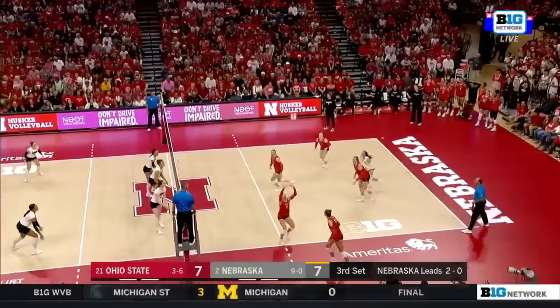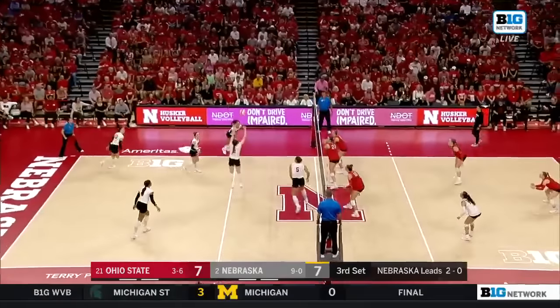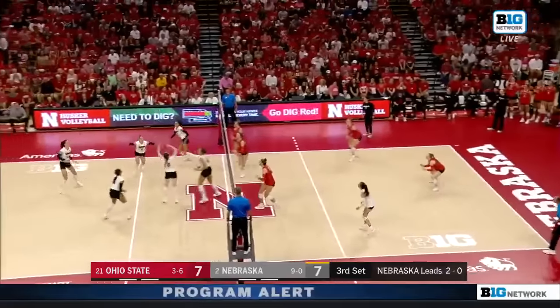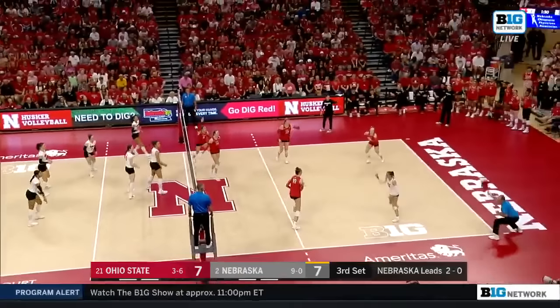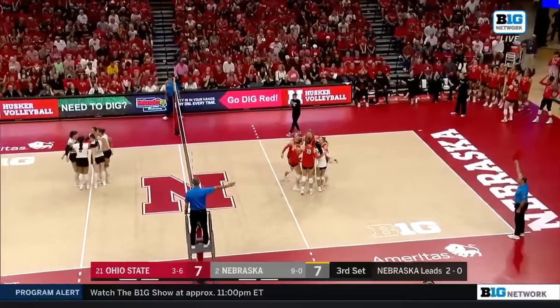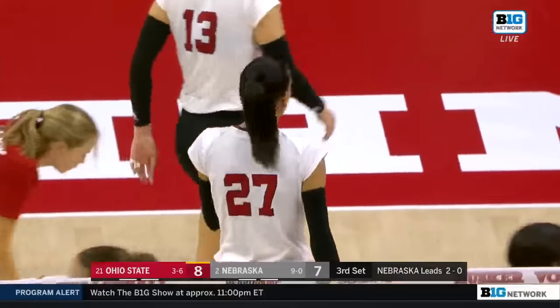Tough serve by Orr. Well off the net, still a good swing by Londa. Back to Martin. Just wide, that's her first hitting error of the night. Nebraska playing very good defense.